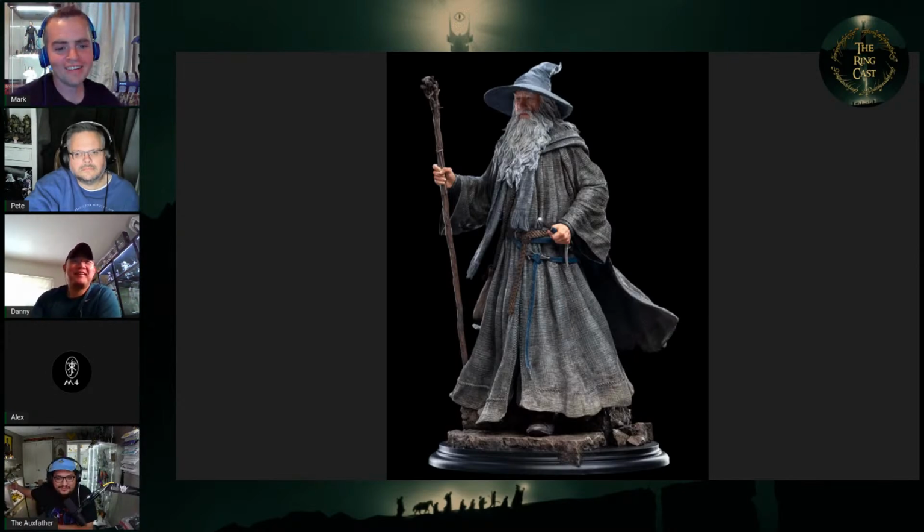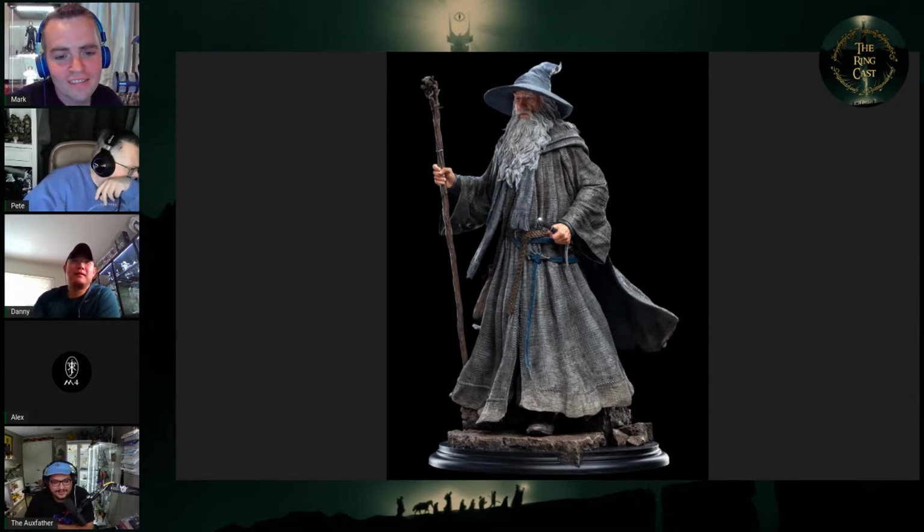Dude, the hand wraps totally did it for you. Bro, you can't unsee it now that you said it. If I got the other one from Asmith or Weta, it was like $60 for that statue. That motherfucker has hand wraps. It bothered me, bro. It really bothered me. It was like the respect, right?